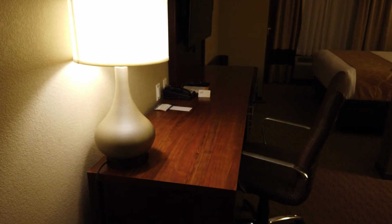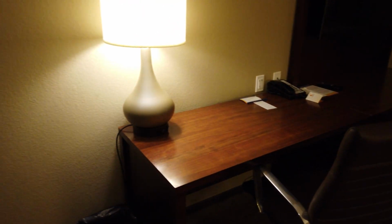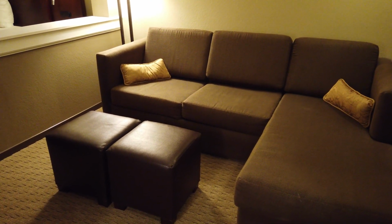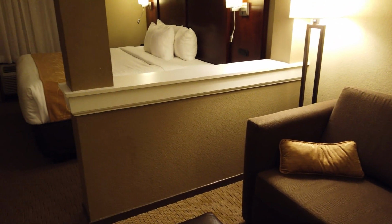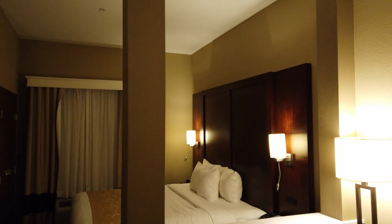Moving into the main living area, we have a desk with an office chair, large lamp, and then over here we have the seating area. You have an L-shaped sofa. It also has a pull-out bed as well, so it's a sofa sleeper. And there isn't really that much separation between the seating area and the actual bed, as you can see.